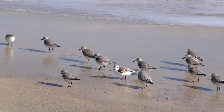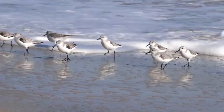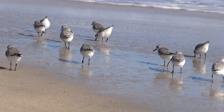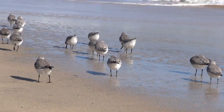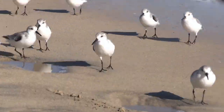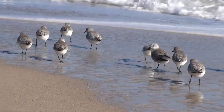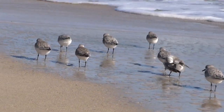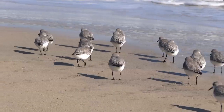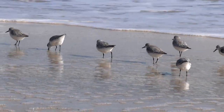They are commonly found on sandy beaches, scuttling back and forth with the ebb and flow of the waves. Their movement can be likened to that of a clockwork toy. Sometimes they go so fast that they seem to have three legs. Other times they are happy to stand on just one leg, and even hop around on that leg. They also seem to be able to move in a crabwise direction.